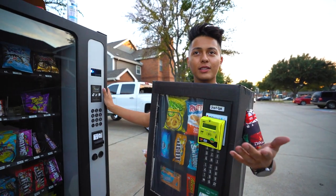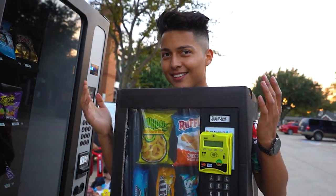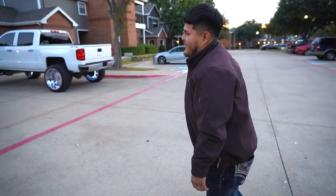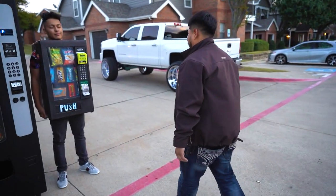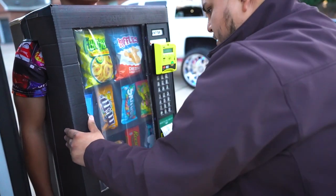I didn't see what they get. Did they get a lot of stuff? Swedish fish, and the little girl got gum. That's all? Yeah, that's all. Ooh, look at this machine. Oh my god, they got Ruffles, Funyuns, Oreos, M&M's, Skittles.